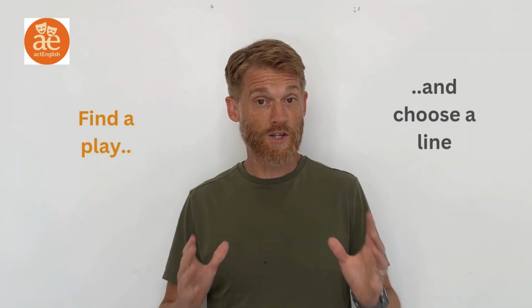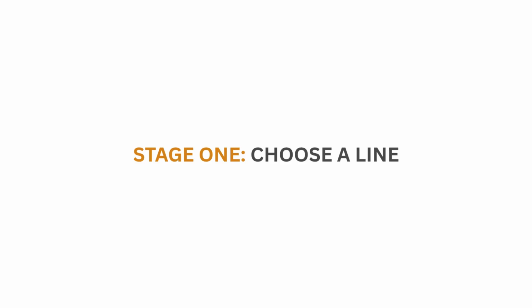First stage, the first thing we need to do is find a play and choose a line. There's an almost unlimited number of plays that you could choose from. But try and choose something that isn't too old, so not more than 60, 70 years old, and the dialect isn't too regionally specific, so it's not too difficult to use. Also, just try something nice and short and simple and not too overlong and complicated. And here we found our line.